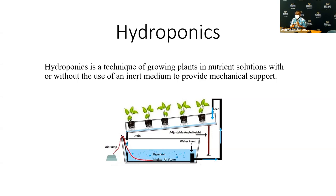We realized that soil is what is normally used in conventional farming. And the two major roles soil plays for plants is to provide that environment where plants can absorb nutrients, but also to provide a mechanical support.